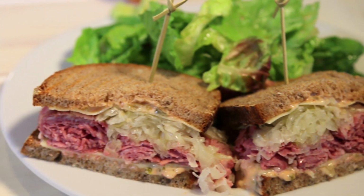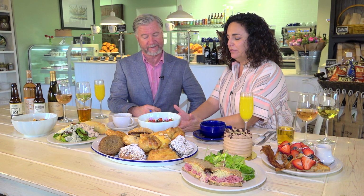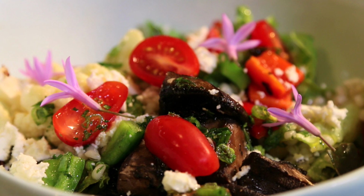Yes. We have your favorite, our Reuben. This is corned beef with our house-made Thousand Island dressing, Gruyere cheese, and then we serve it with a side salad. And then on a healthy note, we have a farro bowl here. This is an herbed farro with roasted beets, peppers, cauliflower, and a little bit of feta cheese on top. Those are just a couple of our breakfast and lunch offerings.